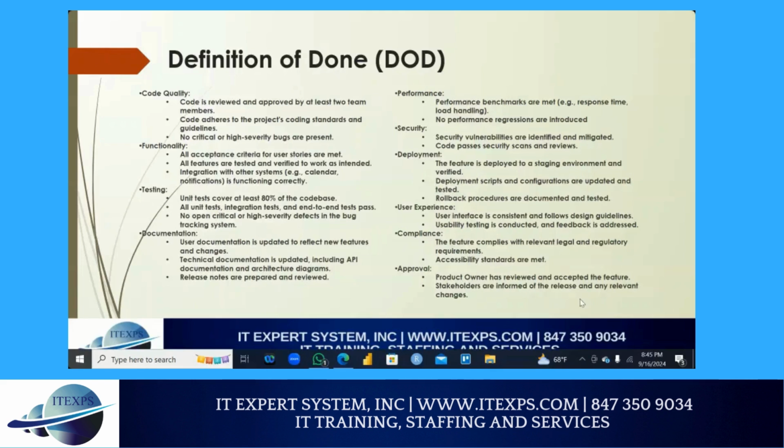Hi, so now I wanted to go over what our team defined as the definition of done and all the different criteria that we thought were important in order to develop our product. Just to go over briefly some of these, they did include code quality, testing, security, and then lastly, which is very important, approval by the product owner, and again, to keep the stakeholders very informed. If we could go on to the next page, please.